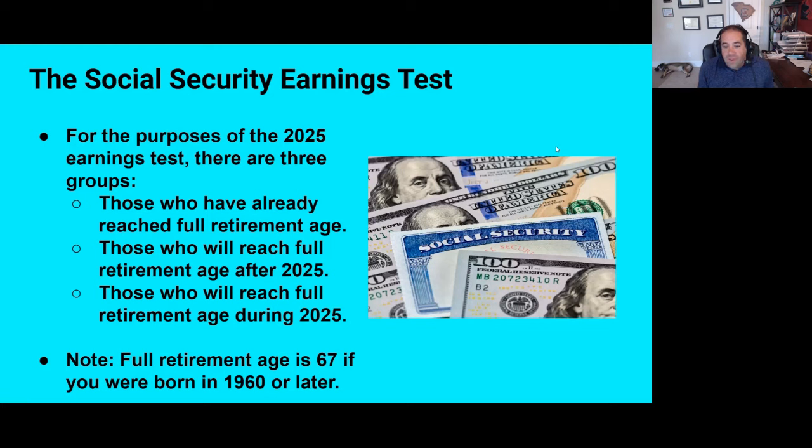Now, the full retirement age is 67 years old if you were born in 1960 or later. For people reaching full retirement age in 2025, it's a little bit lower. I think it's 66 years and 8 months. Pretty much it's 67 if you were born in 1960 or later, and before 1960, just take away 2 months for every year. So people born in 1959, it would be 66 years and 10 months. In 1958, 66 years and 8 months, and so on, all the way down to 66 years old. But people whose full retirement age is 66 years old are already taking Social Security, so you don't need to worry about that.